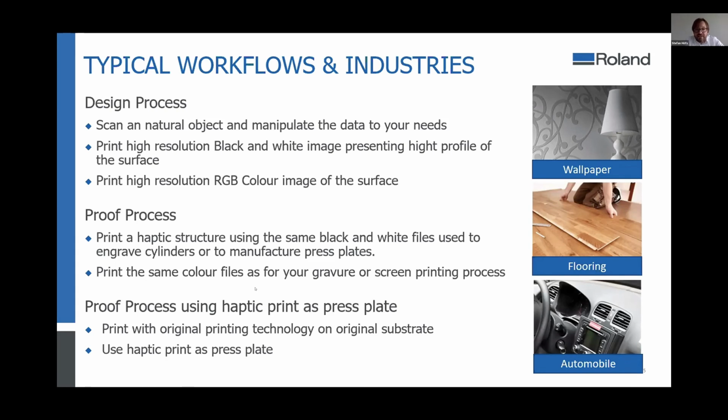So how are they using it? They're using it on the one side for the design process. That's what we have seen today. Very often sample books were only created digitally, and the tools for mass production were then only made when an order came in.